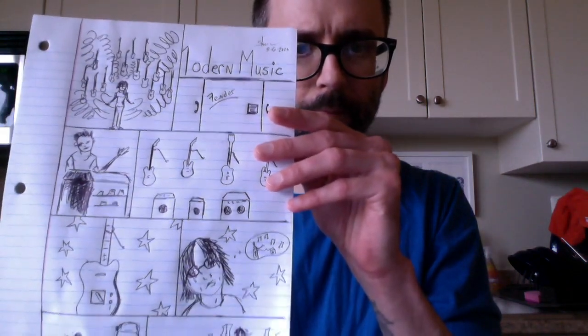Well, here's the finished product. And I can feel it from the back. It's raised because of the pen. Now, my drawings are very sloppy today. Even though it's a realistic story, I was trying to get it done pretty quick. There's a lot of facial features missing in the people. And I kind of like this style sometimes in comic books, just quickly done sloppy drawings, and I went with it.